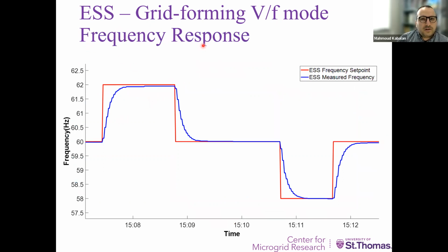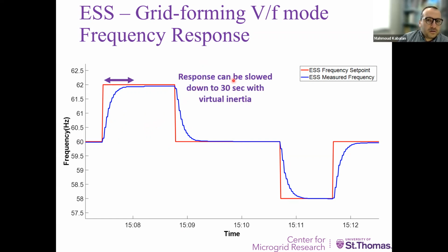So now if I apply virtual inertia to this unit, and now I'm asking it to go from 60 to 62 hertz, or go from 62 back to 60, or down even to 58, when I apply my full available inertia, I can get a response. I can slow down that response by up to 30 seconds with that virtual inertia. So it kind of becomes in line with that diesel generator that we mentioned earlier. It allows the diesel generator more time to recover in terms of frequency variations.